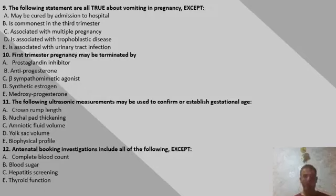Question number 10. First trimester pregnancy may be terminated by: prostaglandin inhibitor, anti-progesterone, beta sympathomimetic agonist, synthetic estrogen, medroxyprogesterone. The answer is B, anti-progesterone.